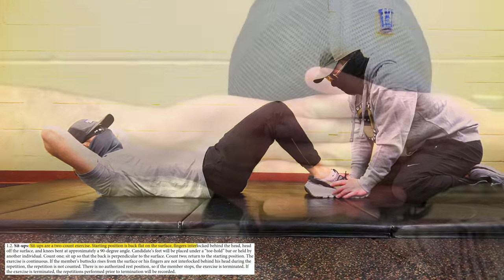If the exercise is terminated, the repetitions performed prior to termination will be required. Let's see what Stu has to say on the push-ups. So, next exercise is push-ups. I don't want to beat a dead horse with this one.